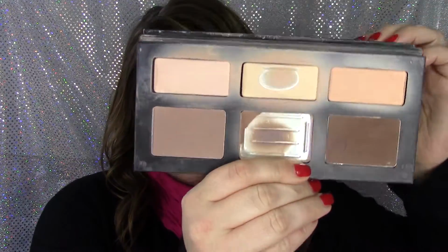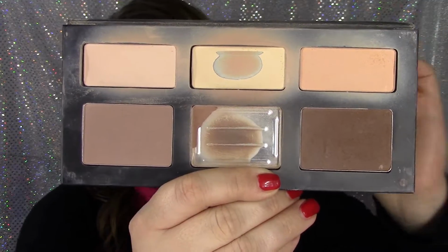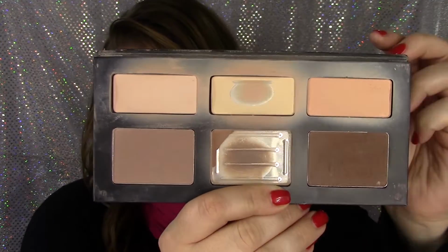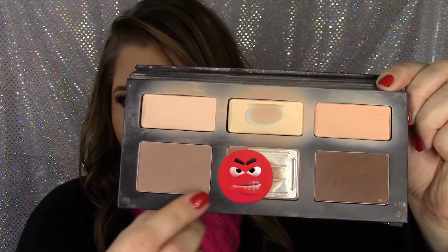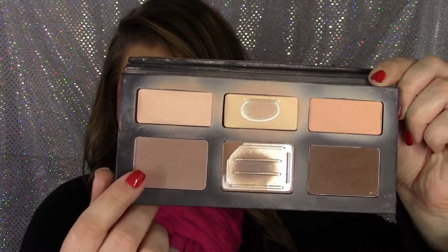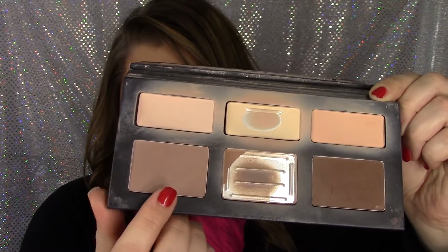Okay, one of my very most used things probably in 2016 is the Kat Von D Shade and Light palette. It looks like this. Those three lighter colors on top are beautiful for setting under the eyes. They have a beautiful finish, beautiful colors. And these bottom three are perfect for contouring and bronzing. Unfortunately, my bronzer broke and fell out, but this darker one is perfect for contouring. This one is the most perfect cooler tone nose contour. I really love this, and I used this palette a ton during the year.